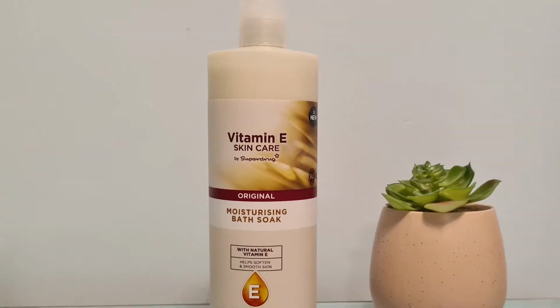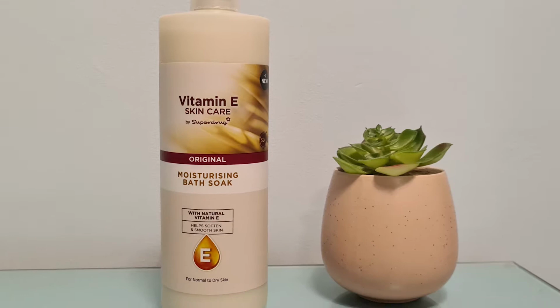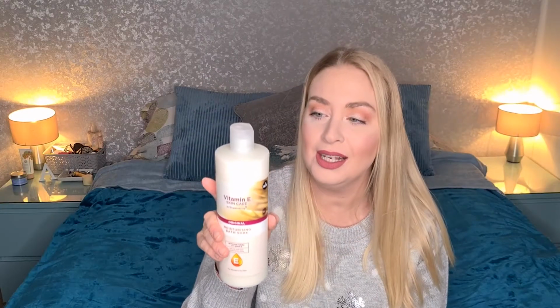Next, I picked up something new that I'd seen that Superdrug do. If you've seen my videos before, you know that I love Superdrug's Vitamin E range, and they have just started a range of Vitamin E bath soaks. They had various different ones, but I went for the original one. I didn't realise this was actually so big. We get 500 mils in here, so that's going to last a good old while, isn't it? Wow. So this is usually £3.99, but they did have it on an offer for better than half price, so it was £1.97, which is perfect.